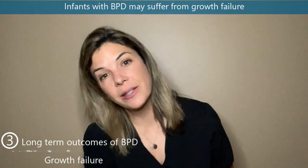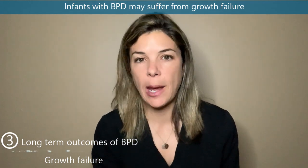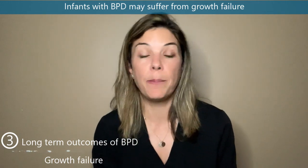Our second concerning outcome is growth failure. It's not a huge step to think that because we're so worried about fluid overloading these babies and because they have such high metabolic demands, they may not be growing as effectively in length or weight as babies without BPD. And in fact, especially earlier studies have shown that infants with BPD were not as tall or had a higher incidence of failure to thrive as compared to infants without BPD.